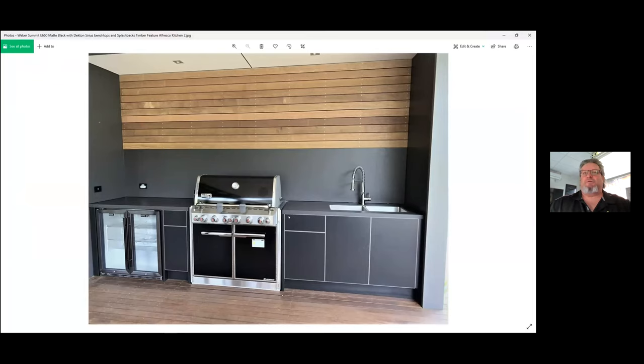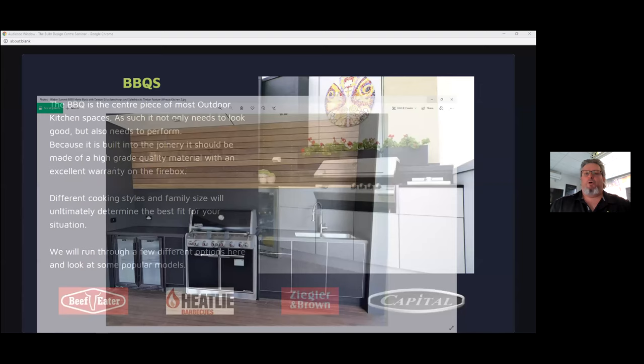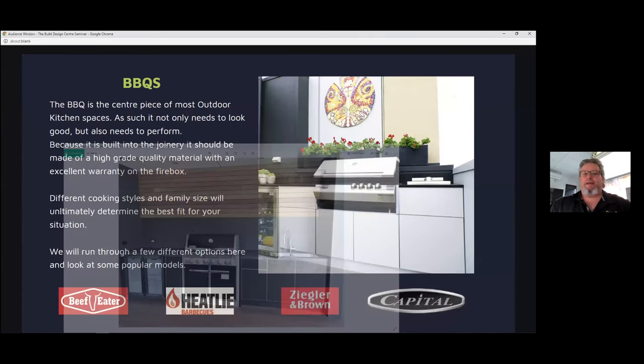The other Weber that's really popular is the Summit, which is a freestanding unit that we do a lot of, where we build cabinetry off to either side. And we're seeing quite a bit of them there. They're a really popular model. Unfortunately, you can't put a gas bottle in here for some reason, so we have to put the gas bottle in the cabinet. But the two Weber models are really cool. So you're spoiled for choice.